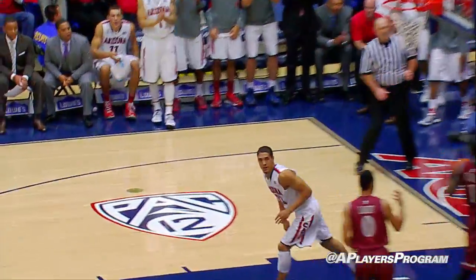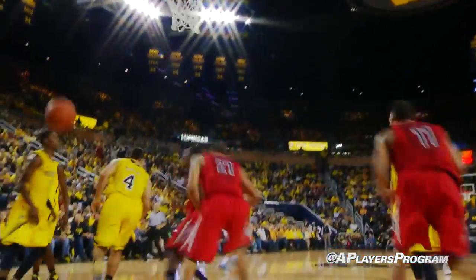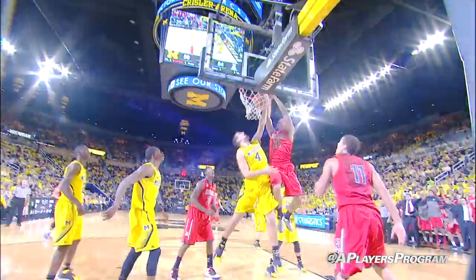Gordon posted up, working his way inside on Robinson. Spun around him, shoveled off. Ashley will flush two. Nice assist. That's the second time Aaron Gordon's posted up.